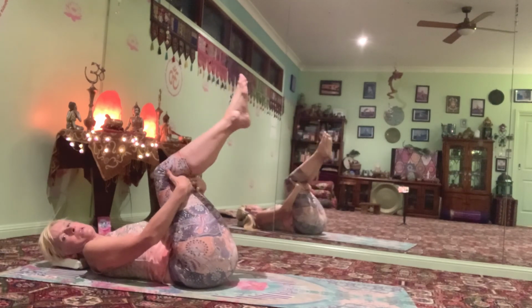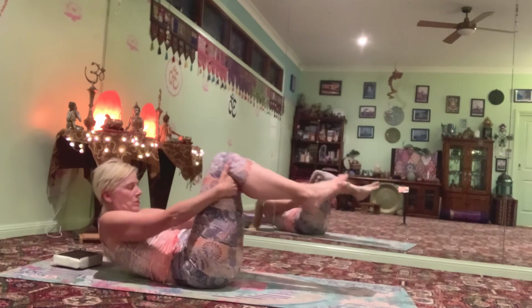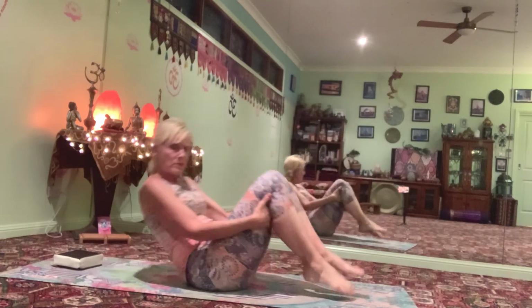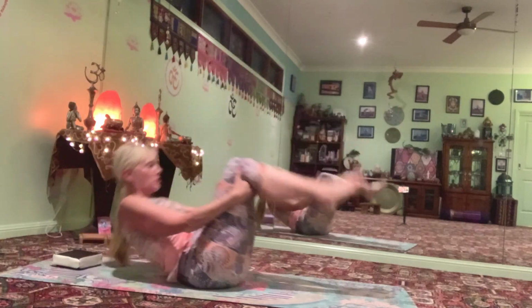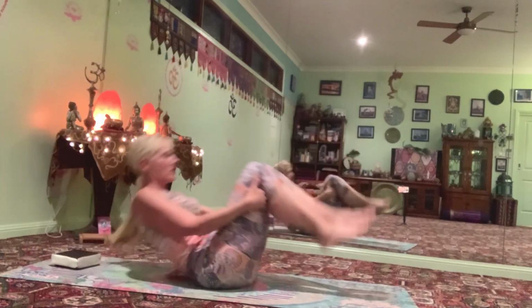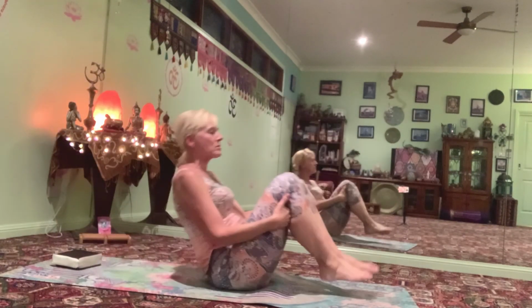So you're going to tuck hands under knees, lift your head, tuck the chin toward the chest, and begin rocking forwards and backwards, keeping your chin tucked down towards the chest. And then once you've done that several times, rocking into a sitting position.